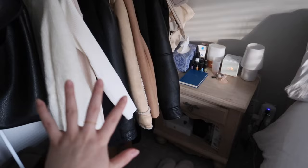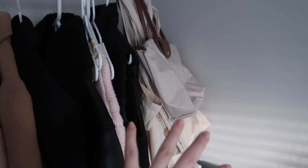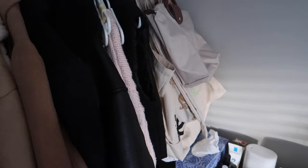Another area, which is probably my favorite area, is this coat rack that I have, and then my nightstand. These tote bags here have gotten really out of hand. This is the main priority to filter out and either remove them and put them away in storage, or put some of them in other places, because I don't want to have tons of tote bags just hanging off.